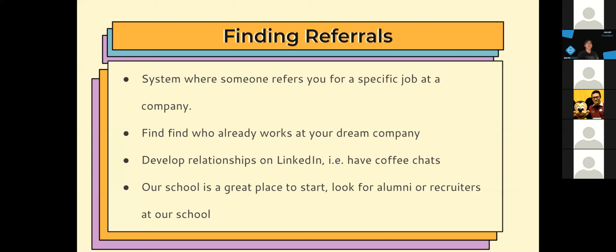You don't have to do this for every job you want, but for the jobs that you're really dreaming of, I would definitely recommend finding a referral. Let's just jump into how to get a referral, right? You should try to find someone who already works at your dream company, who you know.